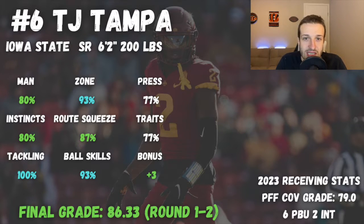He is a little bit stiff, like a lot of these guys, since they are taller. They're not necessarily great in short areas. They can certainly run with you on a deep ball, but they might get taken advantage of a little bit within the short and intermediate game where there's quick route breaks, things like that. I still think that he can be susceptible to some of that.